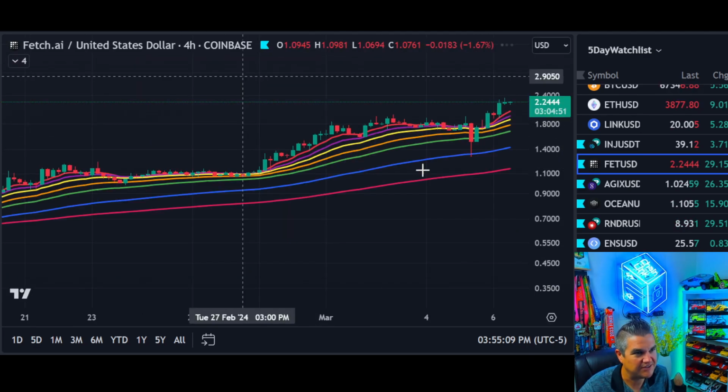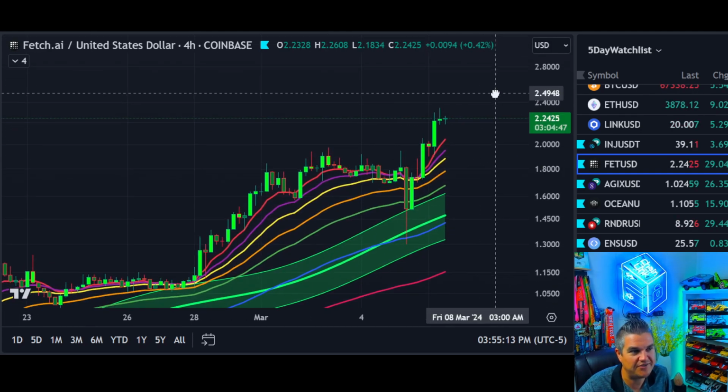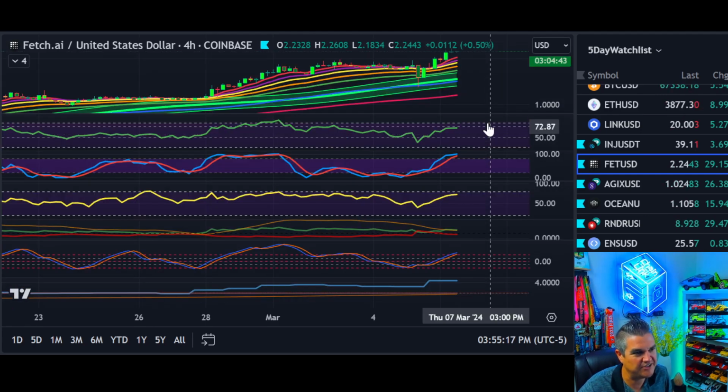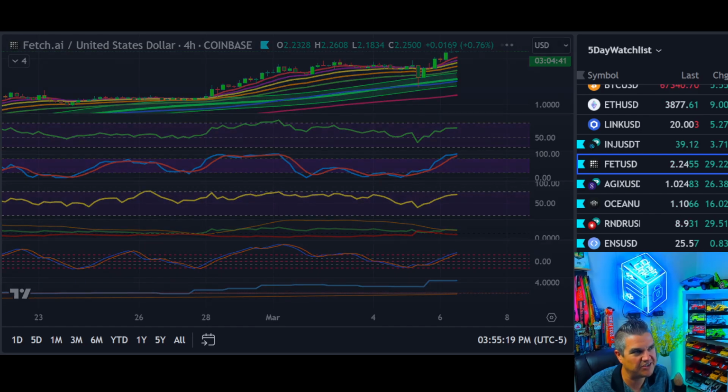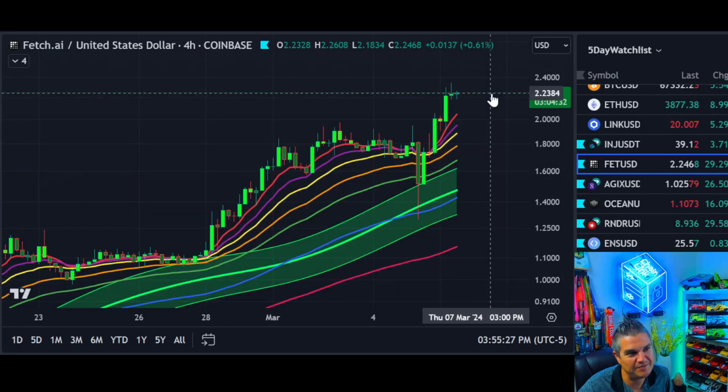How about the 4-hour? Are we looking a little toppy or not? Well, how much does everything look toppy in the past, right? And it's just melted right through it, right? Indicators, still room to go up. Daily chart, still room to go up. Again, a little bit of divergence here on the MFI. But who cares? This market doesn't make sense anyway.